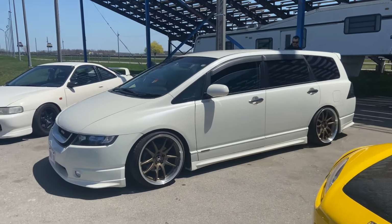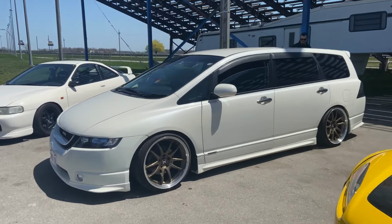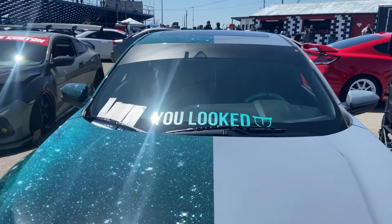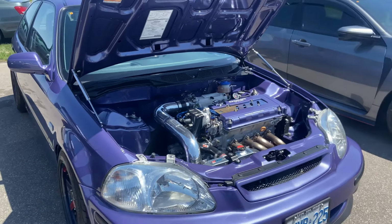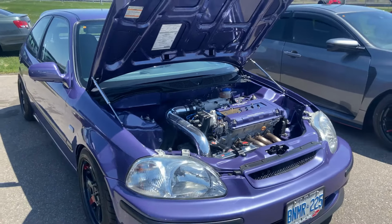Here we have an imported JDM Honda Odyssey. This is probably the most unique looking Honda I saw at the show. JZ Motorsports car. It recently won Best in Show at Import Expo.